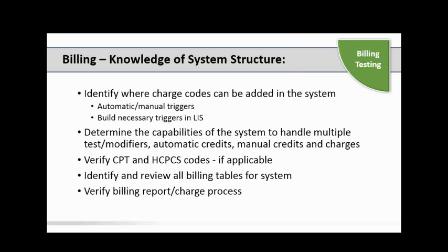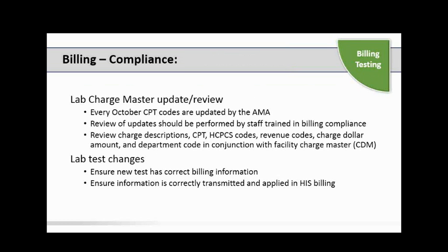Verify CPT and HCPCS codes if applicable. Some systems don't have CPT and HCPCS codes in the LIS billing tables, only in the HIS. Verify internal billing codes if applicable. Identify and review all billing tables for the system, and verify billing report and charge processes.